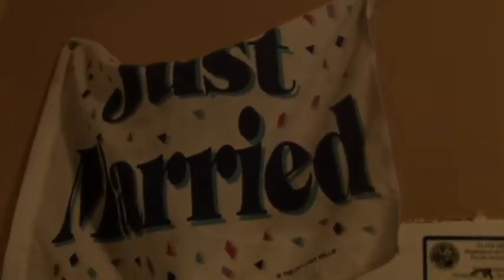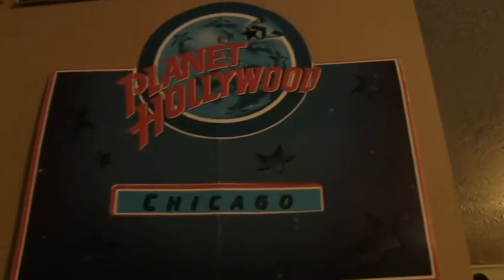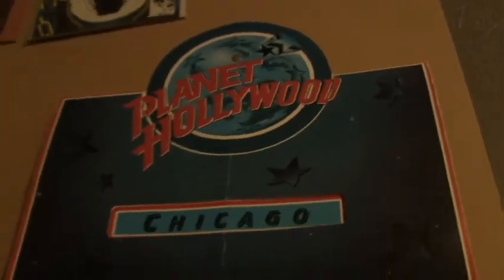And let's see. Oh, here's my flag from when I got married to my lovely wife. Here is the first Planet Hollywood I ever went to. I kinda ganked their menu. Shh, don't tell anybody. Here's a little thing done by Sierra, kinda cool. Here is my wife's first Dan black belt, her certification that she's a lethal weapon. You don't mess with her.